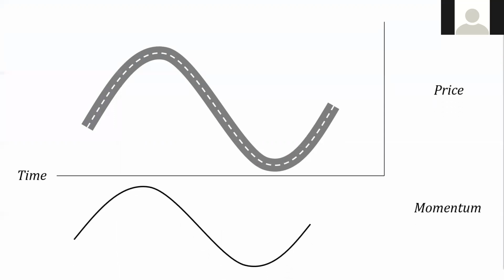Now let's jump into that helicopter that was looking down at the racetrack and get a bird's eye view of it. You see, the racetrack becomes price as you see it on your charts. And momentum is generally plotted on the bottom as a subchart. Making sense?